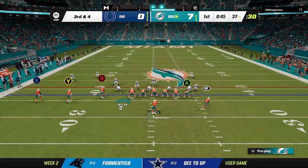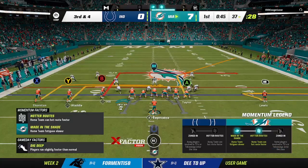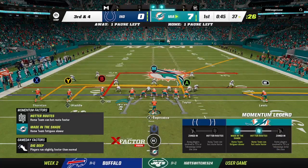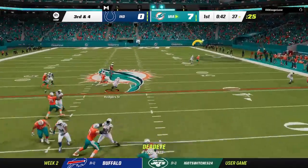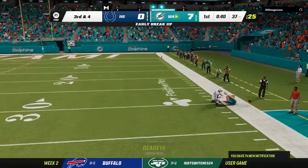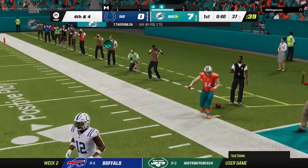Yellow, blue. Right, white. Right. Tua going to throw. And this one is incomplete.